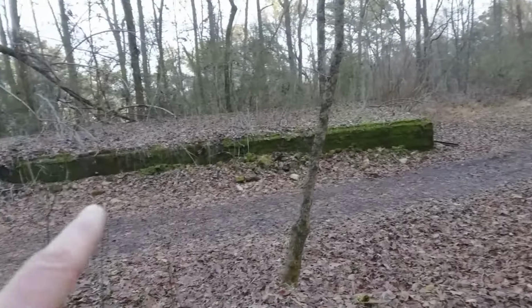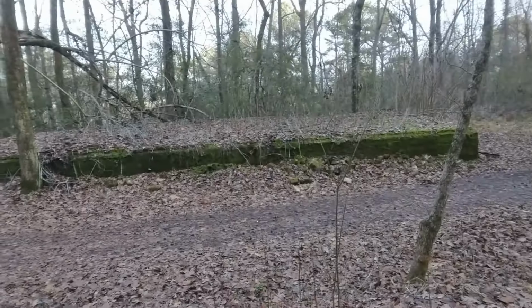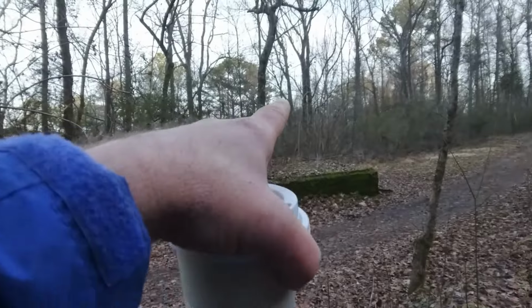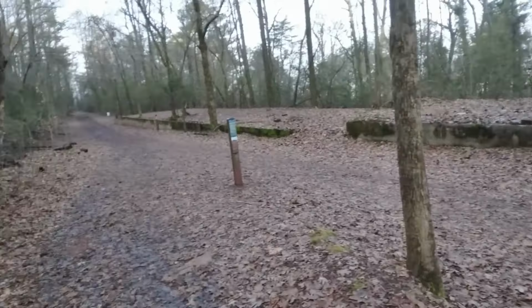And these foundations right here, these are alongside the rail bed here. These were foundations to supply houses that they had. Back behind, they had carpenter shops. Back in that direction was the bathhouse for the miners for the number 13 and 14 mines.